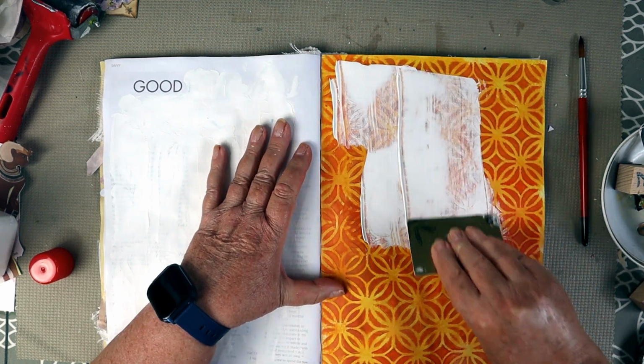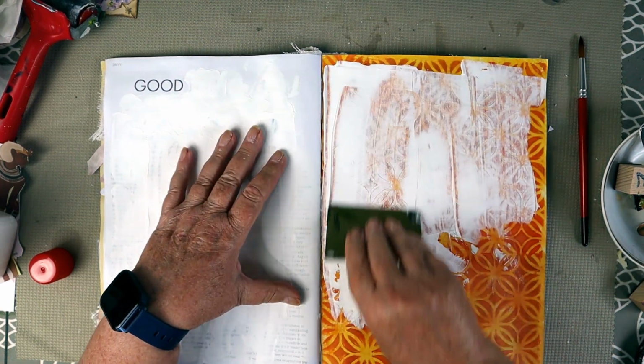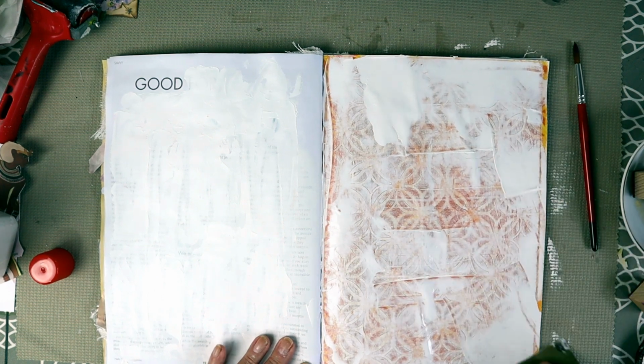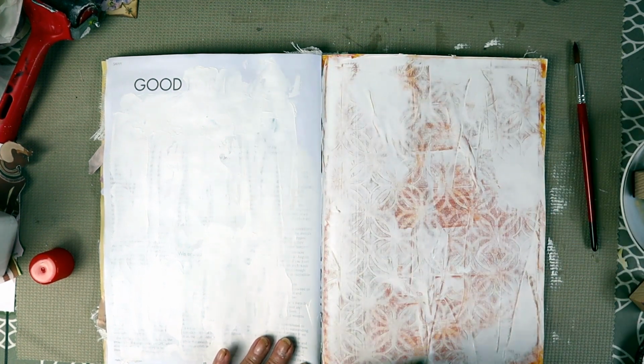Spread that around with this old card. I just want to knock that colour back a bit. I don't like it, it's a bit too bright for me. Hopefully that's going to be enough coverage on that. It might not be, it might dry a bit too light, but we'll see what happens.